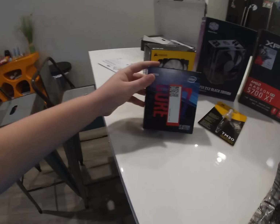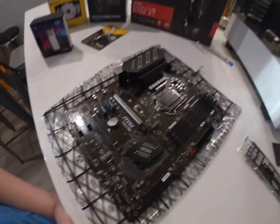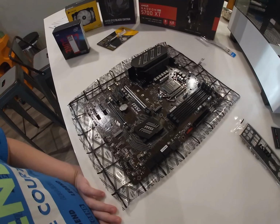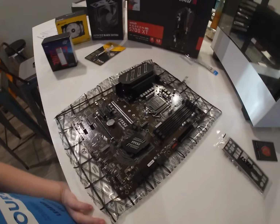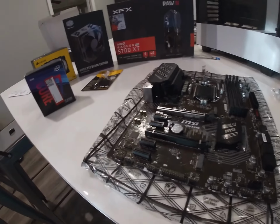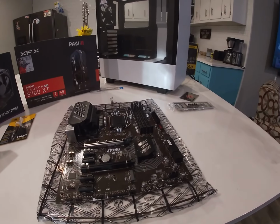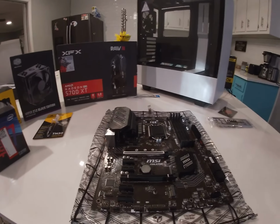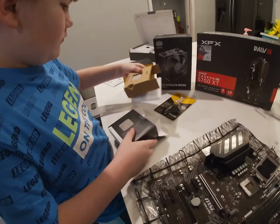We're going to do the processor first, because that's what most people do in the videos that we watch. We'll probably come back whenever we start putting the processor in, because we'll show you how to do it. So, see you then.